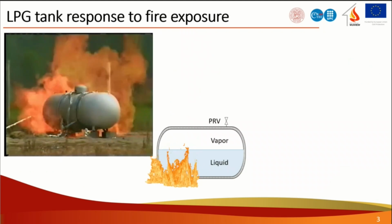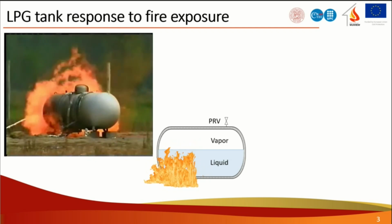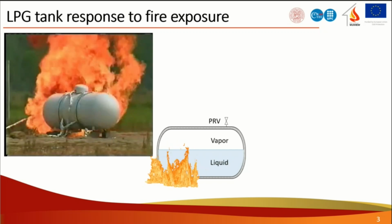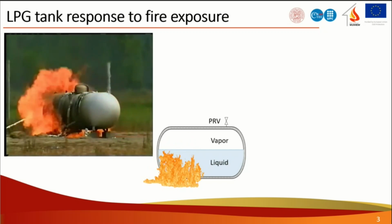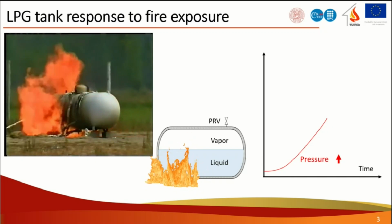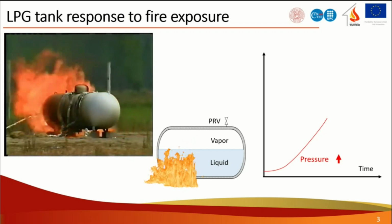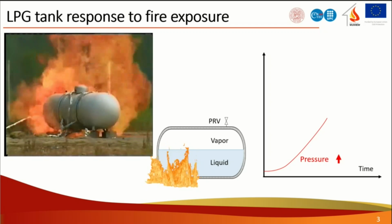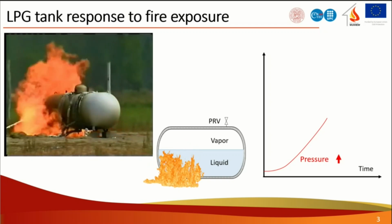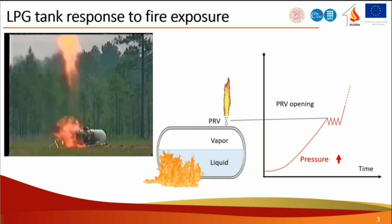When an LPG tank is exposed to fire, the thermal power generated by the flames is transferred to the tank structure and to the tank content. Within the tank, we have a liquid phase and a vapor phase. Both these phases heat up and pressure inside the tank starts increasing. Commonly, LPG tanks are equipped with a pressure relief device, that is a valve that opens when the pressure inside the tank reaches a specific value, in order to prevent tank pressurization. In this way, part of the content of the tank is released in the form of a jet. Due to the presence of fire surrounding the tank, this jet gets ignited, giving place to a jet fire.